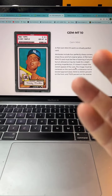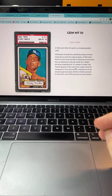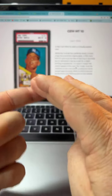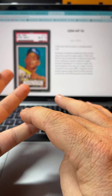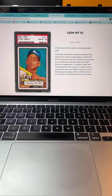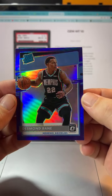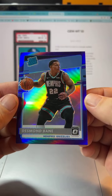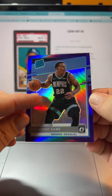Okay, so our 4 criteria, what we're looking for is corners, centering, edges, and surfaces. So I've got a couple of examples here of different cards, right? So here is a Desmond Bain. Now, I put some fingerprints on that. I don't know if you can pick that up. See my fingerprints all over there.